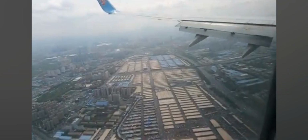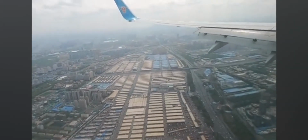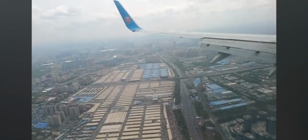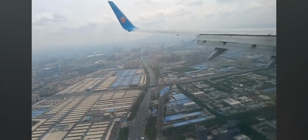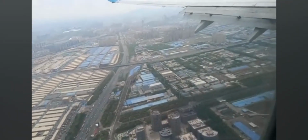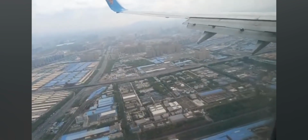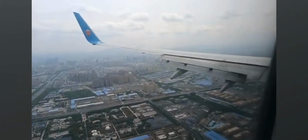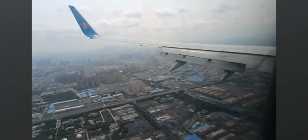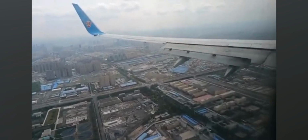And this is the city of Urumqi, the capital of Xinjiang province. Last time I was here in the evening, so couldn't record anything. No clear landing video, so now you can see we are almost at 1,500 feet. And the finals before the touchdown. So approximately 3 to 4 nautical miles away from the airport.